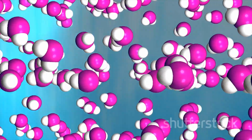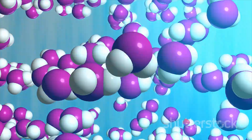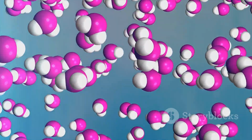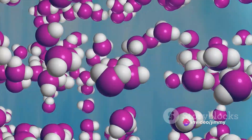Lastly, let's talk about osmosis. Think of a thirsty sponge soaking up water. Water molecules move from where they're abundant, outside the sponge, to where they're less abundant, inside the dry sponge. In the cell, water moves through a special type of protein channel called aquaporins, from an area of low solute concentration to high solute concentration. It's nature's way of balancing things out.